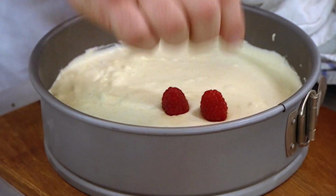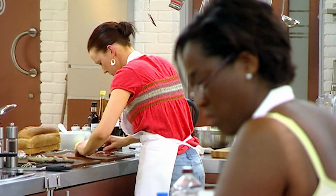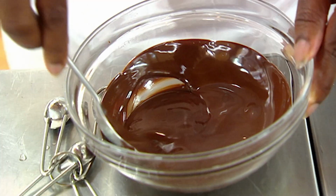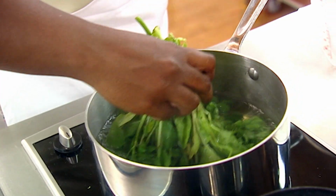You're halfway. Sweet Tooth Cheryl sailed through the invention test but struggled in the pro kitchen. She now needs to deliver when it really counts. What two dishes are you cooking us?